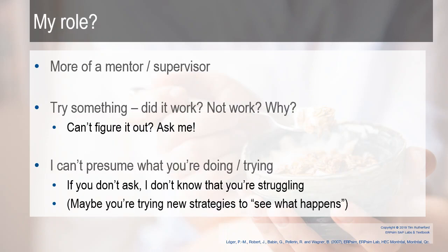My role, again, is more of a mentor, a supervisor. Try something. Did it work? Not work? Why? If you can't figure out what happened, ask me. That's the kind of thing that I'm looking for. Try something. If it's not working, ask me. So another part to realize with this is that I can't presume what you're trying to do. So if you don't ask, I don't know that you're struggling.